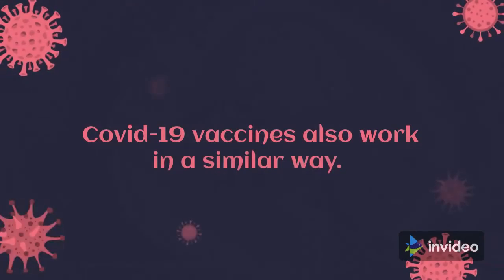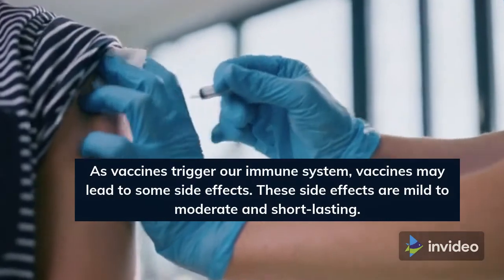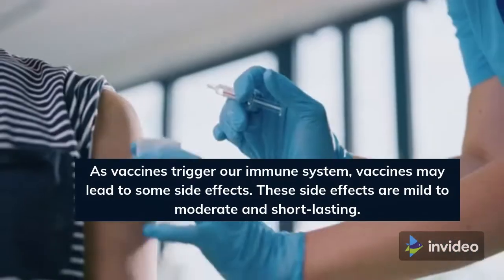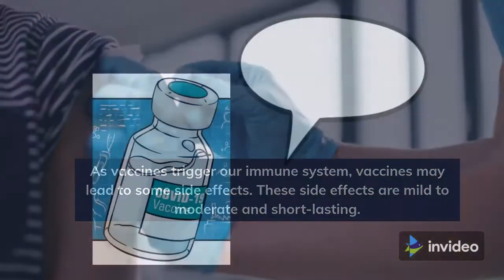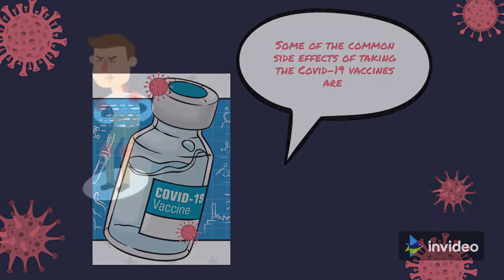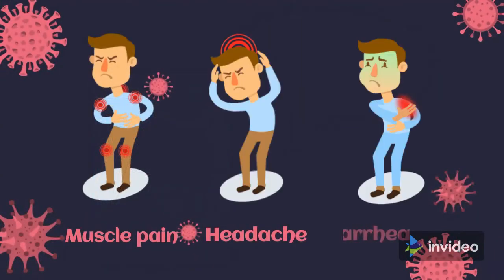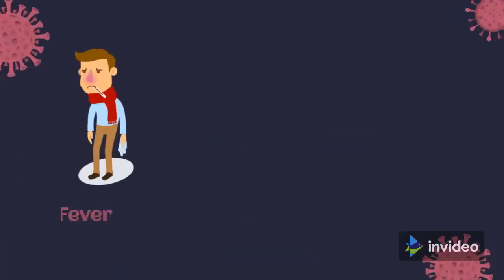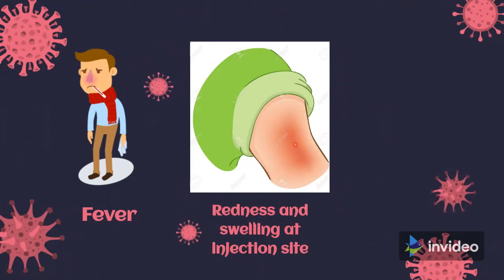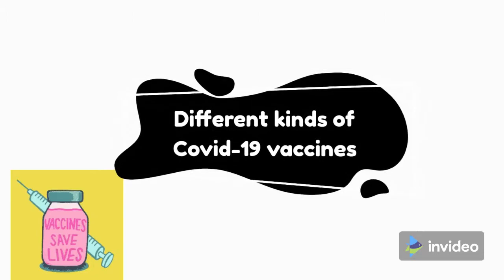COVID-19 vaccines also work in a similar way. As vaccines trigger our immune system, vaccines may lead to some side effects. These side effects are mild to moderate and short-lasting. Some of the common side effects of COVID-19 vaccines are muscle pain, headache, diarrhea, fever, redness and swelling at injection site, chills.